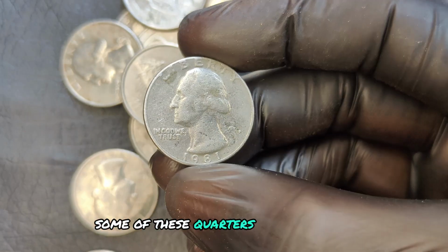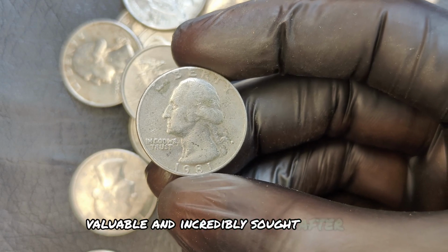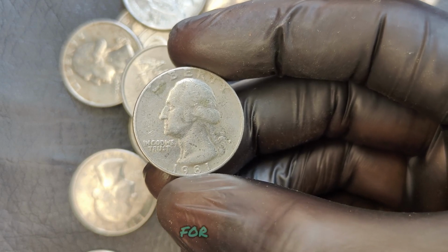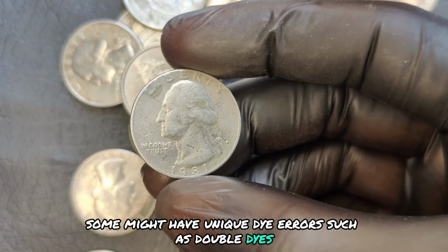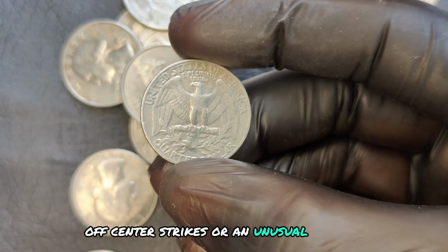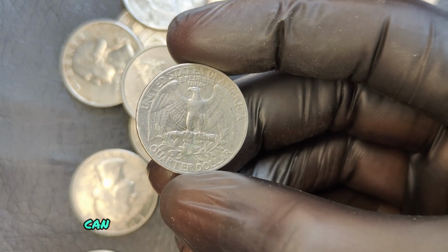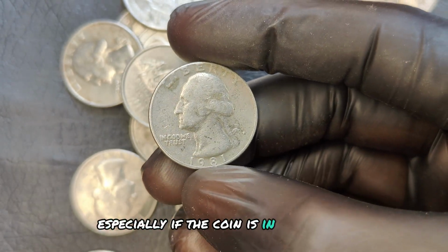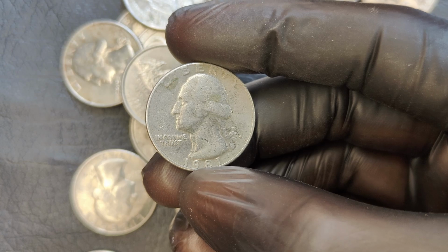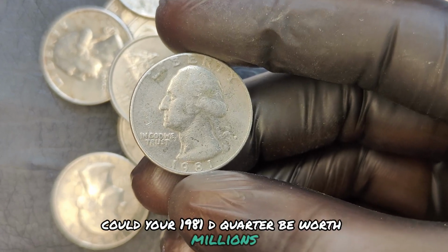Some of these quarters have notable errors that make them rare, valuable, and incredibly sought after by collectors. For instance, some might have unique die errors, such as double dies, off-center strikes, or an unusual surface from improper planchet preparation. These errors can cause a standard quarter to soar in value, especially if the coin is in top-notch condition. Now, on to the big question: could your 1981 D quarter be worth millions?